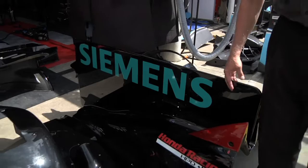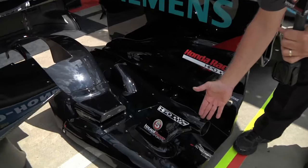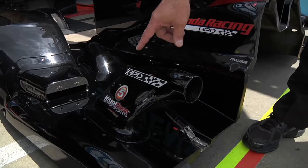Over here, we have the air intake for the turbocharger. The air comes in here at high speed, ram air effect into the turbo to help increase power of the engine.